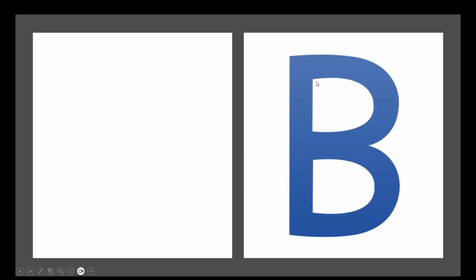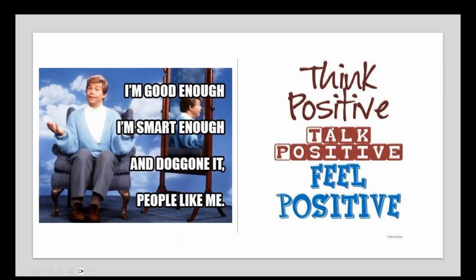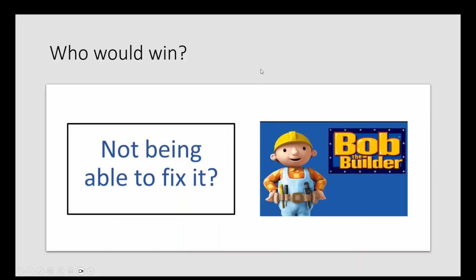Now, that's the A. That's talking about attunement with the client. The B was buoyancy. And what they found is that being positive is a great way to get people to do what they want to do. So think positive, talk positive, feel positive. Nope. That's not good enough. What you want to do is be positive about the solutions that could occur. Be positive about the fact that things can get better.